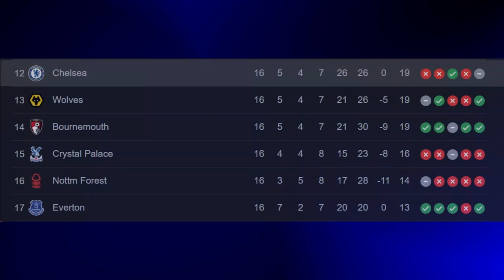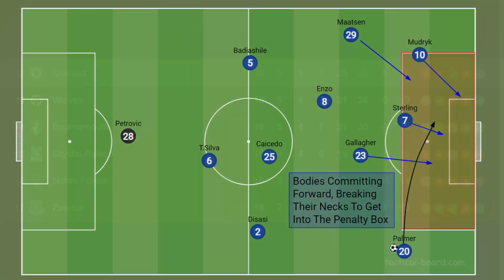At this point we are fighting to stay out of a relegation battle, so we should be putting our all into this one to stop that from happening. The third thing I want to point out is what I touched on in my previous video. We need to commit bodies forward, get numbers into the area so that our wingers and fullbacks have targets to aim at from the wide areas or with cutbacks.